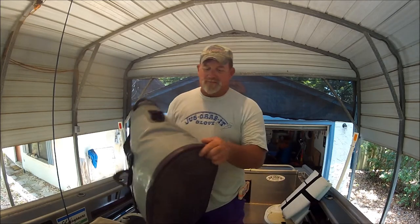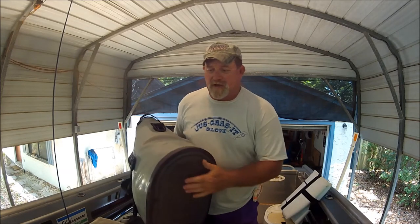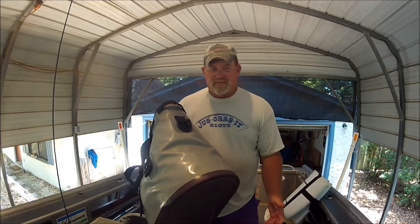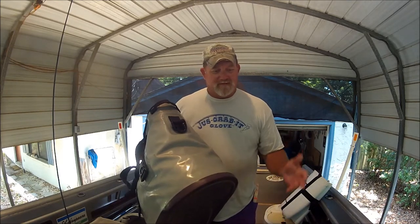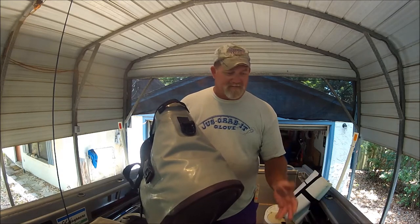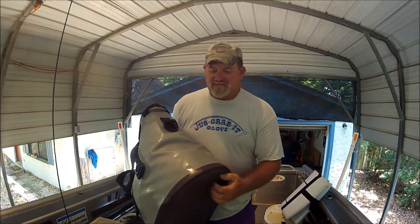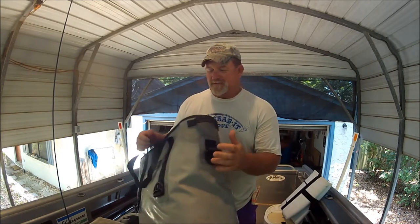I like the bottom. It's got this really rugged bottom on it because why? I've got a deck in my boat that will eat through a pair of Crocs in one summer. My anti-skid on the deck of my boat is like sandpaper. This is tough stuff. It's made out of super tarpaulin material.